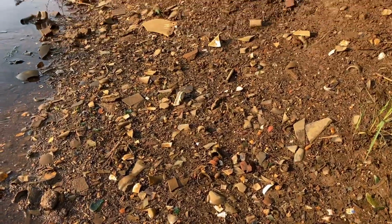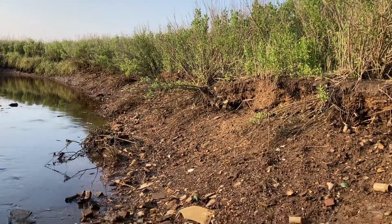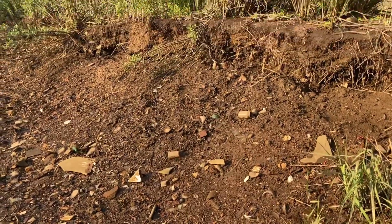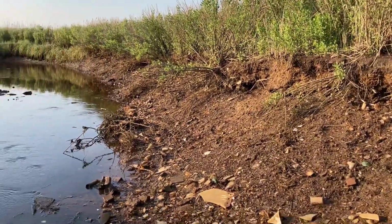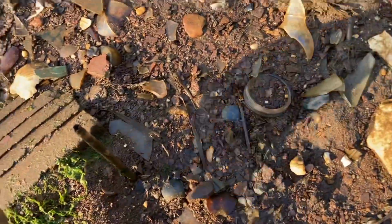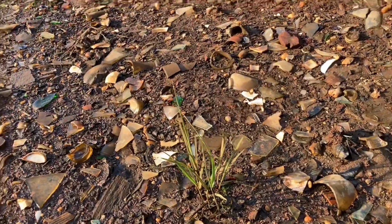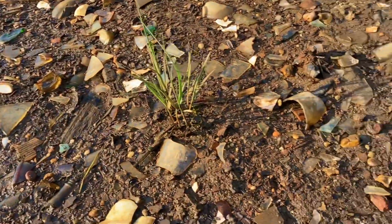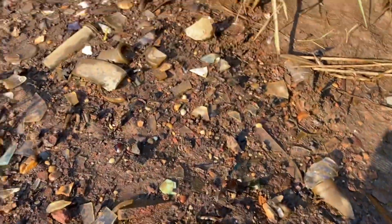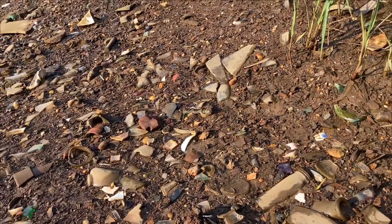Look at how nice and washed out this section got from the rain the other day. It'll take me a while to search the top of this right now. I can certainly see quite a bit of glass and pottery, that's for sure. How do you spot the good stuff? Because it's in there. A couple pottery pieces right there I'm gonna grab.